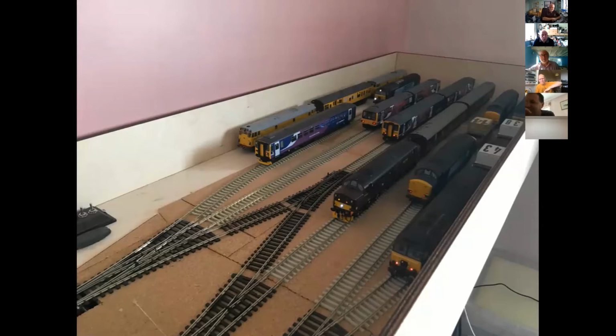And part of the reason I chose to do Morecambe is just because I collect quite a lot of the DRS locos and the nuclear flask wagons and so on. And I've also got plenty of northern units to run on it as well. So it's kind of the ideal little modern branch line to run and put all that stock on.